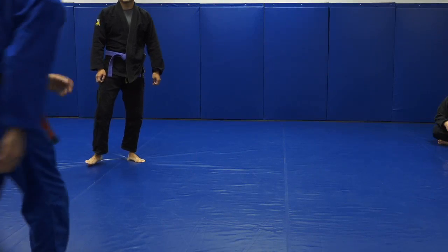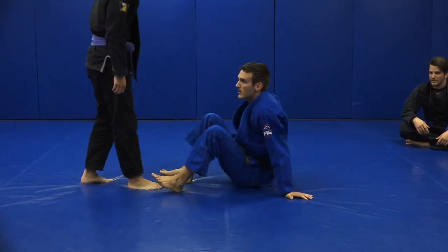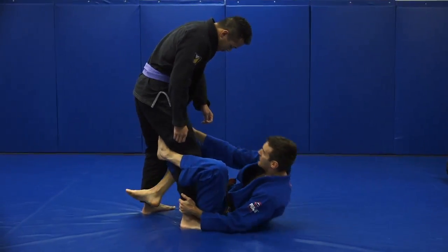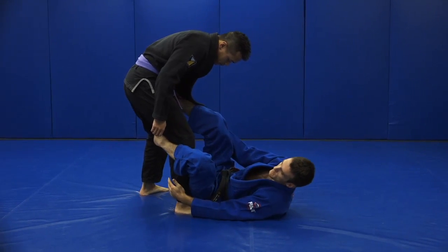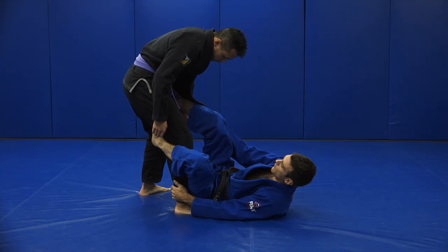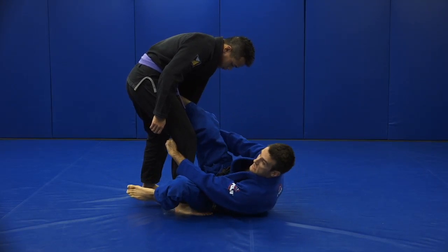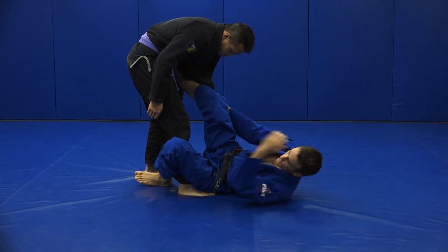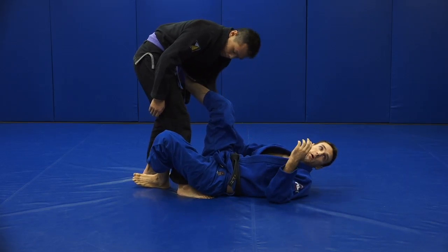Okay, gather around, please. So, kind of addressing some common questions that you might have, common problems from this position, is that when I'm here, it can be very difficult to feed the lapel underneath. It can be very difficult here because you can just simply run out of lapel. There just might not be enough there. So I'm going to give you a couple tips in order to overcome this problem.